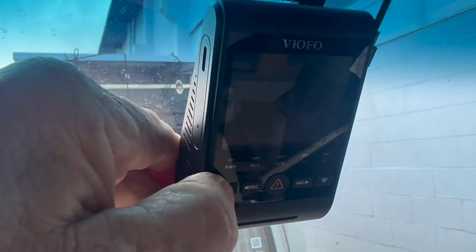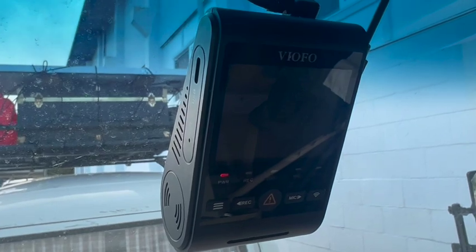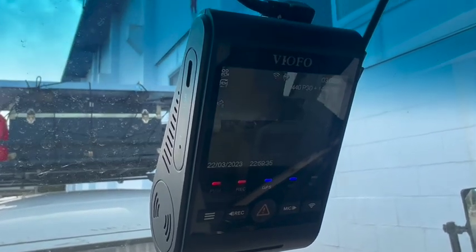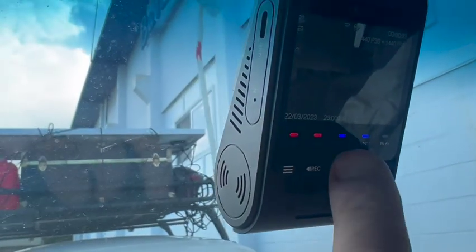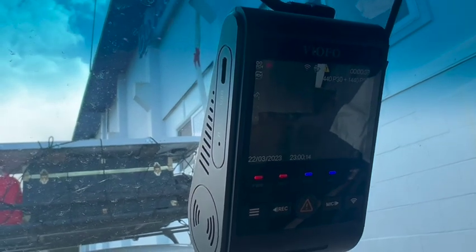Okay, let's power this baby up. Power light is on. And there you go. Recording. 2 channels started. Pretty nifty. I don't know if you guys can see that. I hope it does. This video is protected, and it automatically saves it in case there was an accident in front of you.